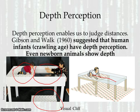And what they found out is that infants at crawling age have depth perception, even that young. Even newborn animals show depth perception. And there's some thought here that this is an evolutionary thing, that humans and animals need depth perception to survive in our environment. So that's going to do it for notes.